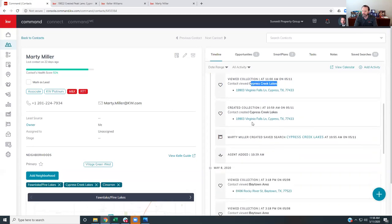I have created a collection. Right? Here's the created the collection the first time. And then as I started, if I added a second or a third or a fourth, you'd be able to see all of the properties that would be in this actual collection. So you can see what they're naming their collection, and then as they're adding properties to it, you would see all the properties included in the collection.